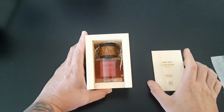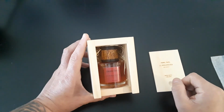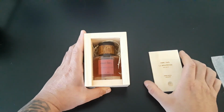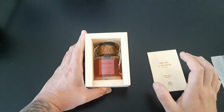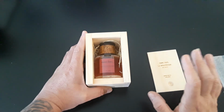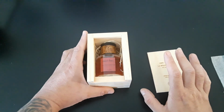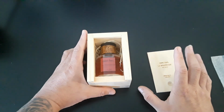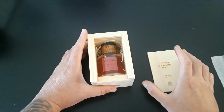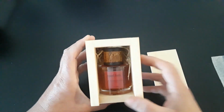Again, thank you very much, brother. You know who you are. I really appreciate you making this possible. And I'm probably gonna do a full review on this when the right time comes. This is a boozy gourmand scent, and right now it's hot as hell in California, so this type of scent is not something I really enjoy wearing while the climate is like that. But when the right time comes, I will definitely wear the hell out of this and do a full review for you guys.